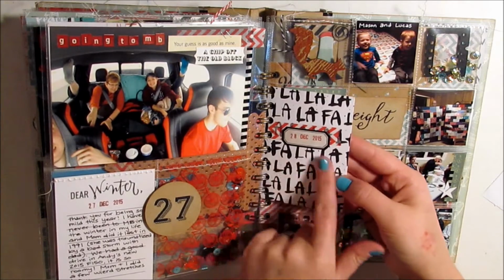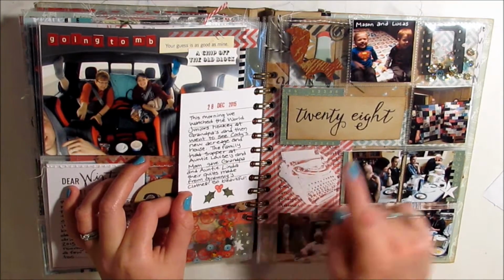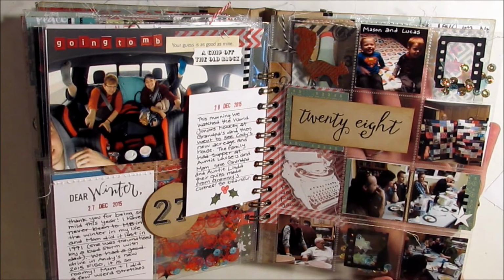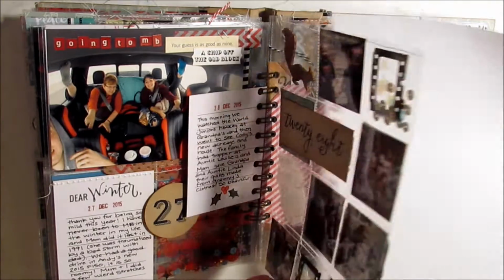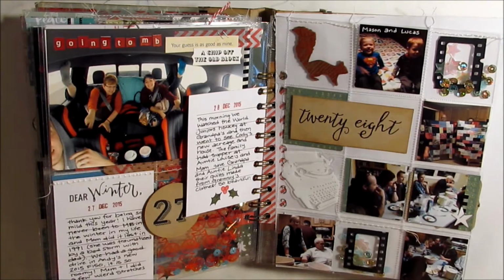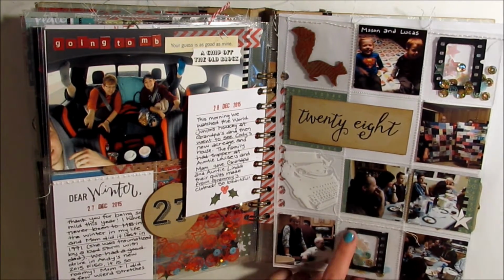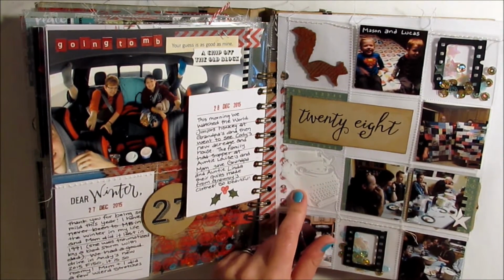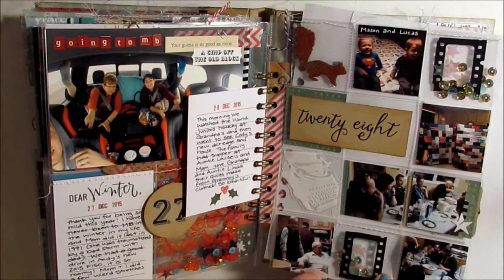Another insert here, this is one of my favorite papers from her kit, so cute, and journaled on the back of that for day 28. And here I am with some of my family in Manitoba, and I added a shaker card, or shaker pockets, here and here, and just again, same as I did previously, used the Tim Holtz film strip die, and then this again is the Maya Road typewriter transparencies.